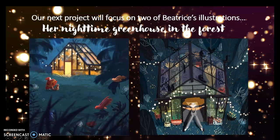Our next project is going to focus on 2 of Beatrice's illustrations, and these are going to be her nighttime greenhouse illustrations that are in the forest. So the 2 images that you see here are those illustrations by Beatrice, and you can see that they're set at night, that the greenhouse is sort of glowing and illuminated in the nighttime forest, so it really becomes the focal point of her artwork.